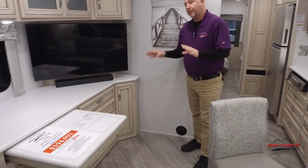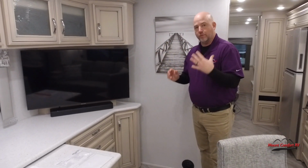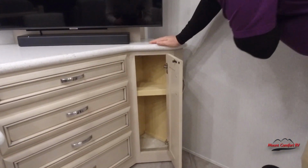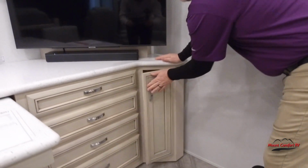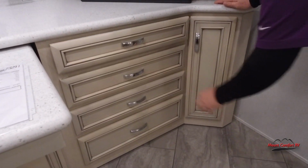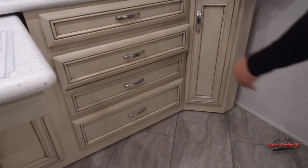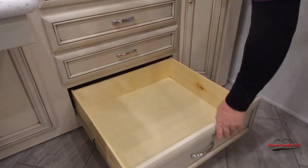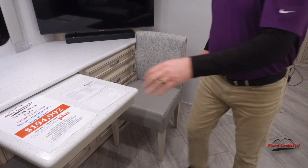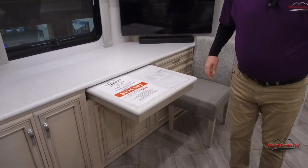There's a tremendous amount, whenever we do this buffet, you get a tremendous amount of storage in the dinette area. So let's take a look here. Nice little corner cabinet there, and then 4 drawers like this. And these are all the soft close drawers. Bottom one's a little bigger. All right. These chairs are heavy. It's actual residential style furniture, so it's nice.